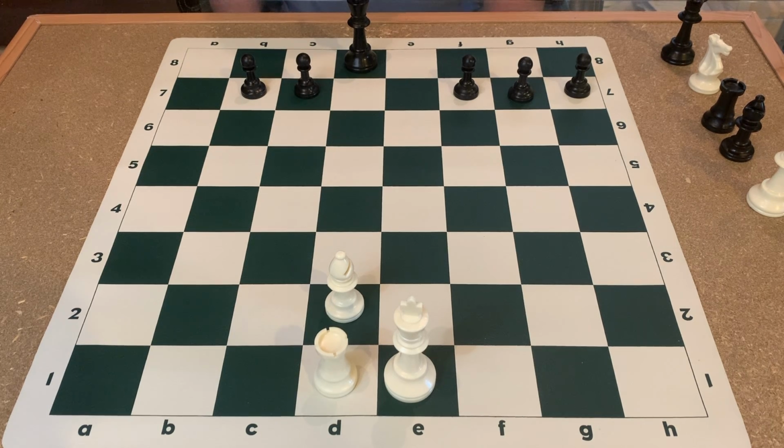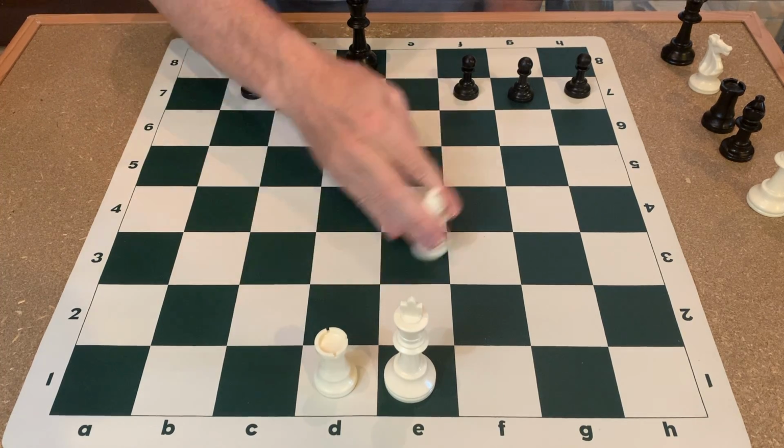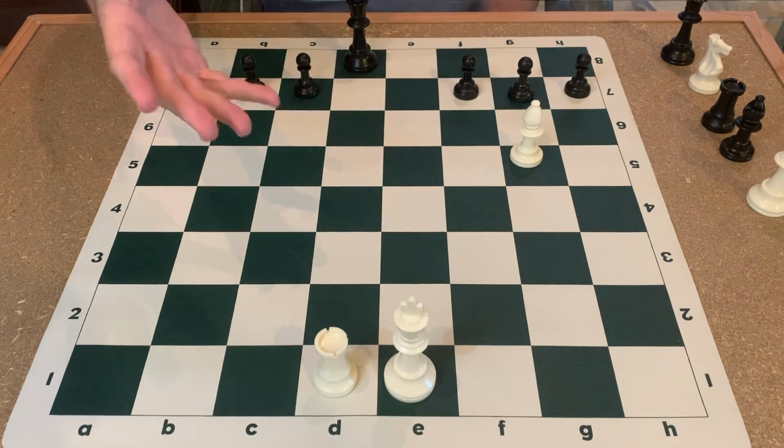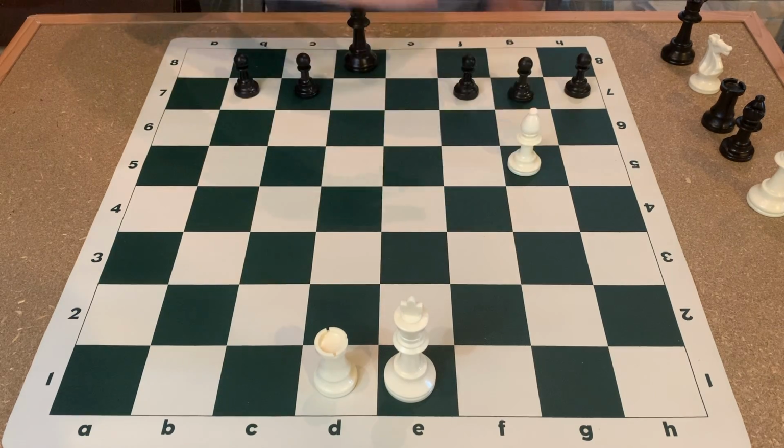Today we're going to talk about something called a double check. A double check is just when the king is in check by two pieces at the same time. There's only one way this can happen, and I'll show you a couple different ways, okay? One piece has to move and do what's called a discovered check, which I have a whole other video about. But then the piece that moves has to also deliver check.